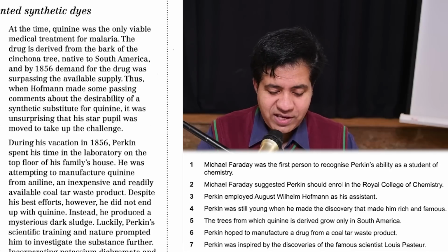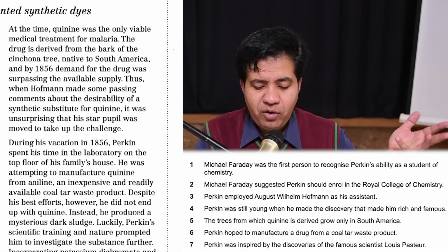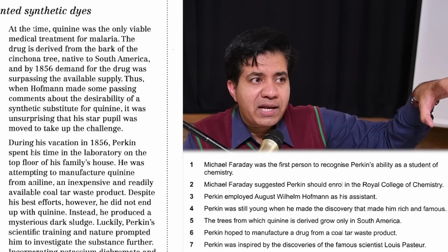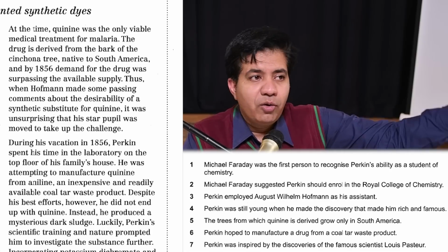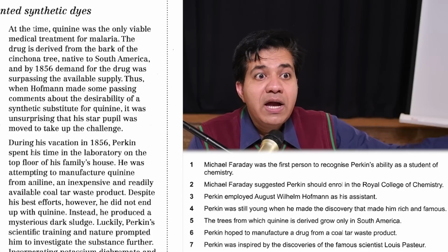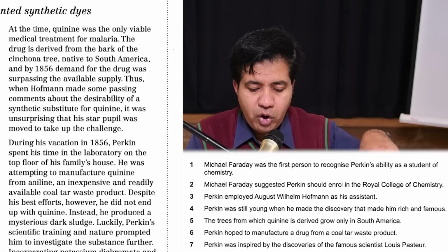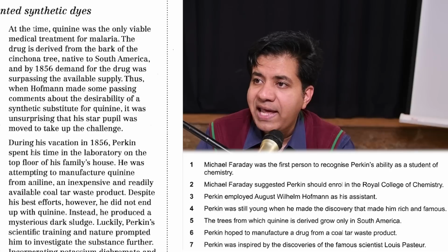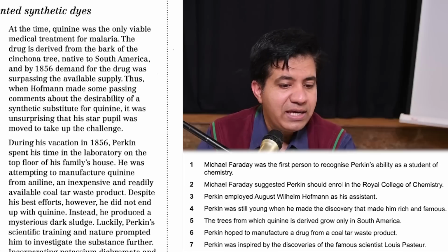It's a very technical question. The question is, the tree from which quinine is derived grows only in South America. Grows only in South America and native to South America are two entirely different concepts. Grows only in South America means it is only grown in South America, nowhere else in the world. Native to South America means it actually came from South America. So this concept, grows only, there is no information on that. That is why the answer is not given. Try to understand that, okay? Yes, very good.